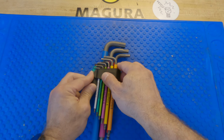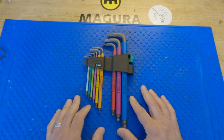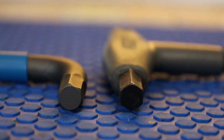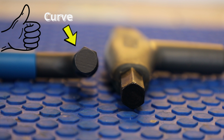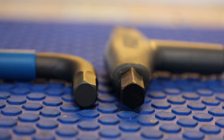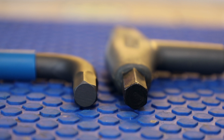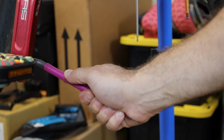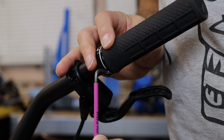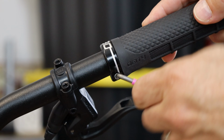A nice set of Allen keys can be the difference between a properly torqued bolt and a stripped one. I've been using this set of hex keys from German toolmaker Wera for a long time now. These are a nice high quality set that have a unique head shape that, according to the company, improves contact with the bolt, thus reducing the risk of premature wear. The set is color coded and the handles are rounded for more comfort. The quality, fit, and finish are excellent. The Wera Hex Wrenches are a must-have in your toolbox if you like a quality tool.